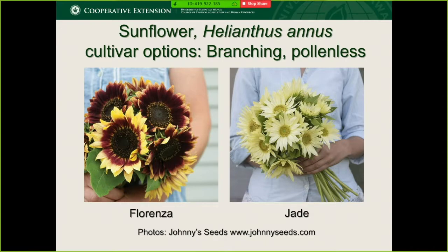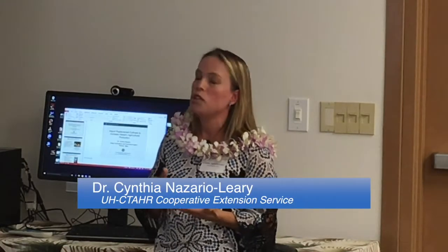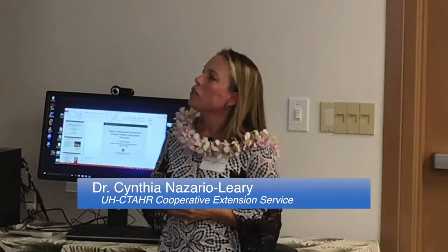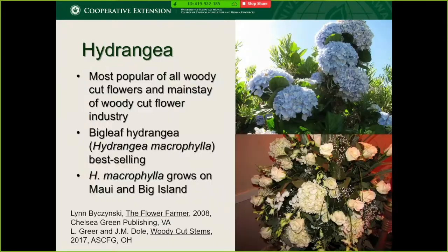So there's a Florenza and the Jade that were interesting, just because in the catalogs that I've been looking through, I'm looking for good stem quality, and also for ones that do well in the south, because there's really no comparison for Hawaii. So I'm trying to go with ones that do well in the south with that high humidity. And for this, I want to grow them down in Kahului as well as up in Kula, to see if we can get some differences in how they grow in those two different areas.